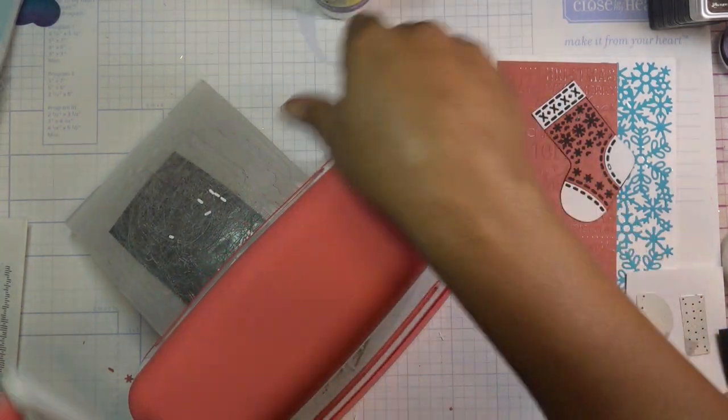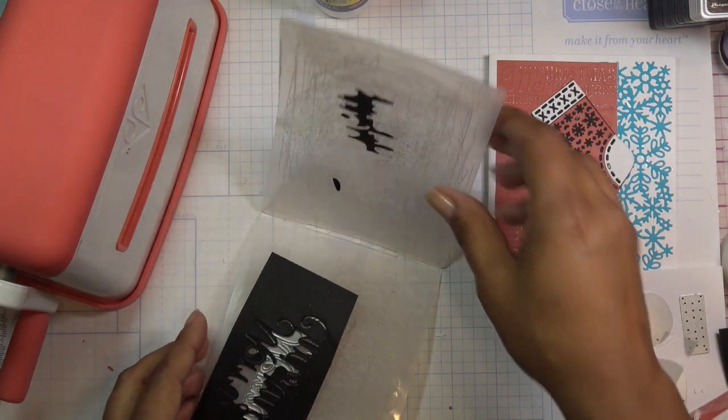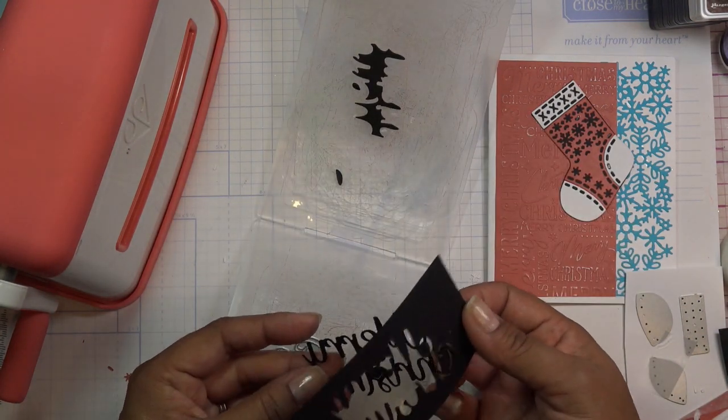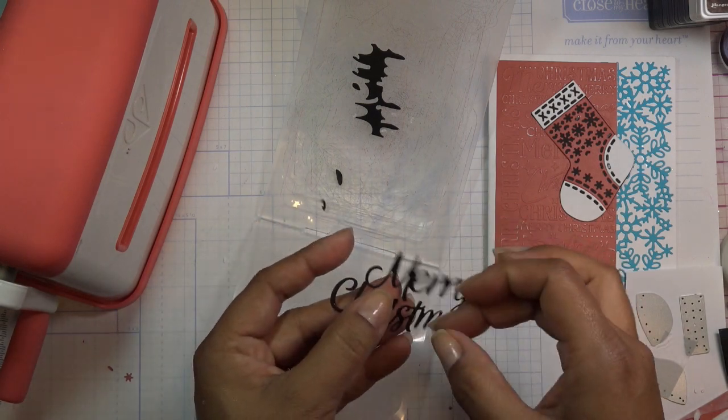I was thinking I can make a ribbon, like a loop, so it looks like a stocking, you know how you hang it. But at the same time, ooh, that's the new hotness right there. Look at that. Just popped out so nice.